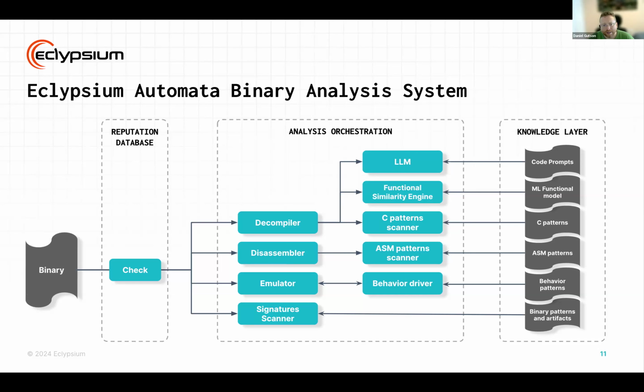Correct. Basically, Corey, do you have anything that you would want to add for this slide? Sorry? Oh, I was just asking Corey if he would have anything that he would want to add on this slide.